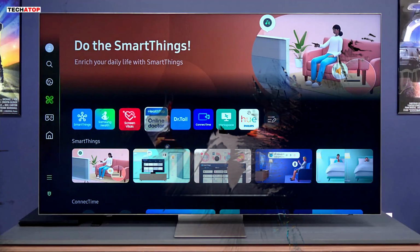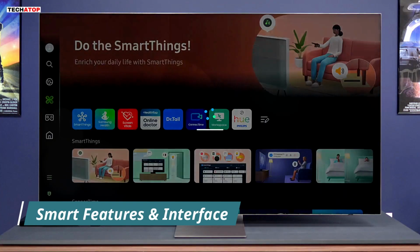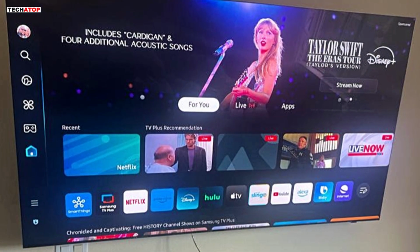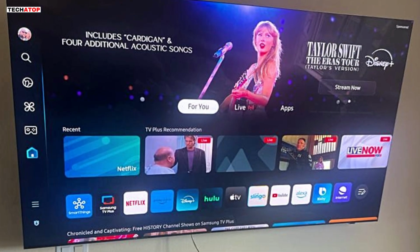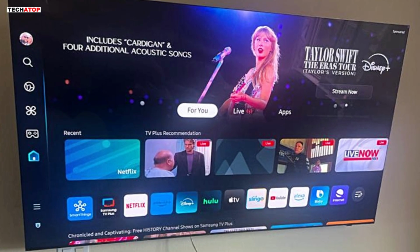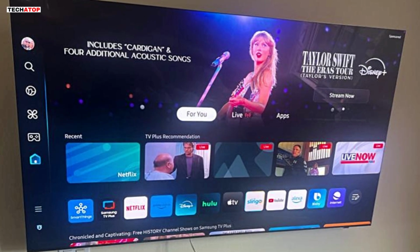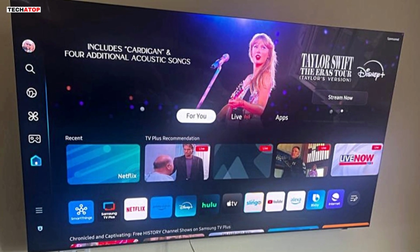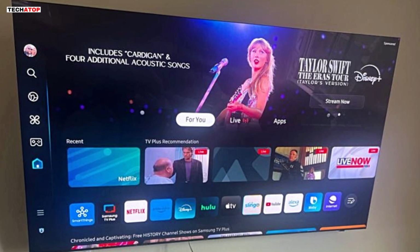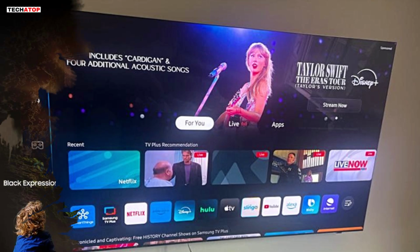When it comes to smart features, Samsung doesn't hold back. The QN900D runs on Tizen OS, one of the most intuitive and user-friendly operating systems in the market. The Smart Hub organizes your favorite streaming apps and content in a way that's easy to navigate. Popular platforms like Netflix, Hulu, Disney+, and more are readily available. And if you prefer voice commands, you can control the TV using Bixby, Alexa, or Google Assistant.